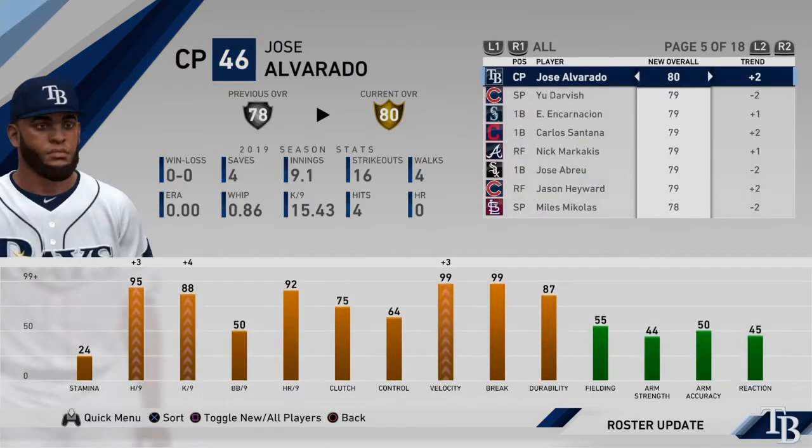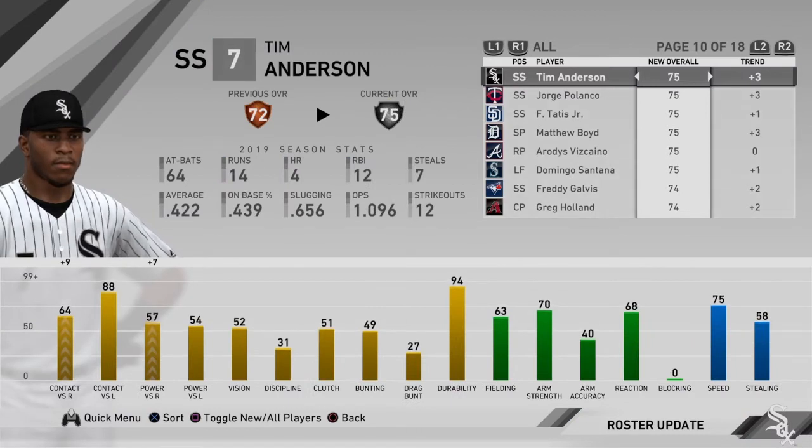Jose Alvarado, the closing pitcher for the Rays. You've seen the disgusting movement on his pitches, I'm sure, on those Twitter videos. He gets a big boost in hits and Ks per 9, as well as he's up to 99 velocity and 99 break. This is a card you want in your bullpen. Tim Anderson got himself to be a silver card and suspended all in the same week.